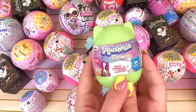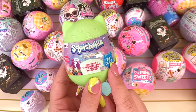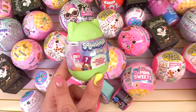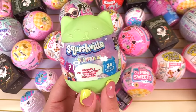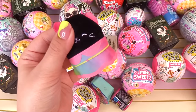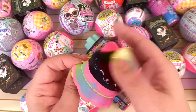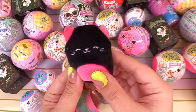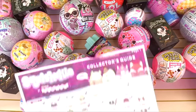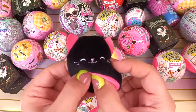Next up, I wanna see what little Squishville Squishmallow we get in here. There's 24 styles to collect, removable fashions, and this is from series 6. Here we go. Oh! Did we finally get the little black kitty? I think this is the one I wanted. This is her removable fashion. This comes off. There's her pink little belly. Did I have her? No, oh, looks like I already have her. It's Katarina. Wonderful and squeaky.